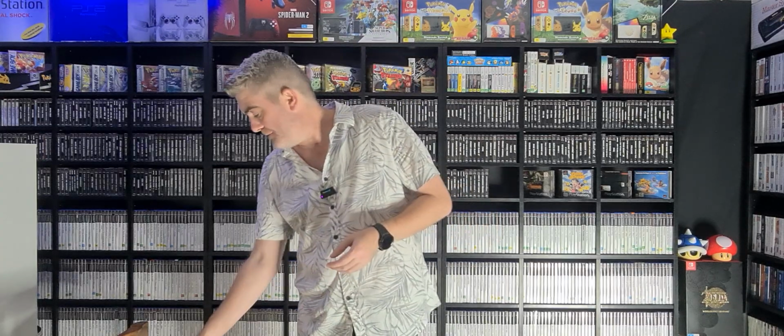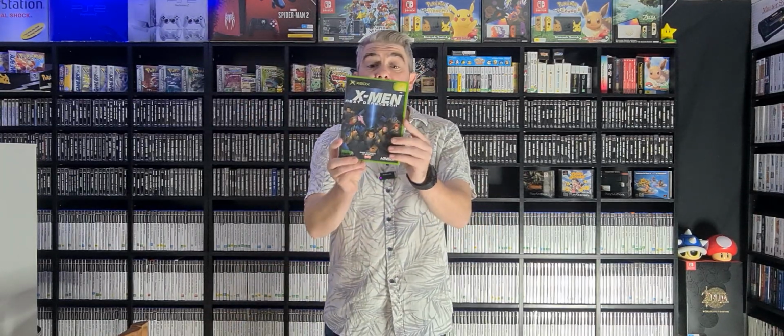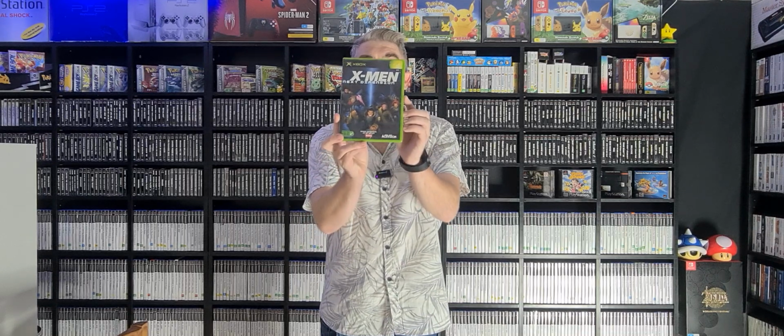From this, I got Lord of the Rings: Two Towers. This was $10. This completes my Lord of the Rings set for the original Xbox, so pretty stoked with that. Next one here is X-Men Next Dimension. This was $8. I didn't know at the start because you can't really see at the bottom here, but it does say Manuel Français. Basically, it's in French. The whole lot's in French, but you can play it in English when you actually play the game. Of course, it's European, so you can play in any kind of Euro language like German, Italian, French, anything. And of course, English.